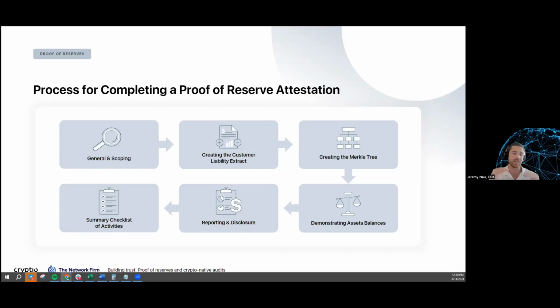Then that customer liability extract is the input to the Merkle tree. Without getting too complicated, the Merkle tree is essentially a way of consolidating all of that customer information into one Merkle root hash, which is published within the attestation report. If there was ever tampering with that list of customers and their balances at a future point in time, that Merkle root would change because it's a hash of all the information. Thus, you'd know the data set was tampered with and someone is essentially trying to cheat.